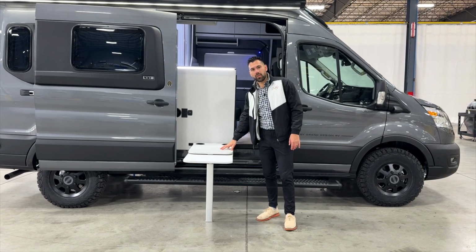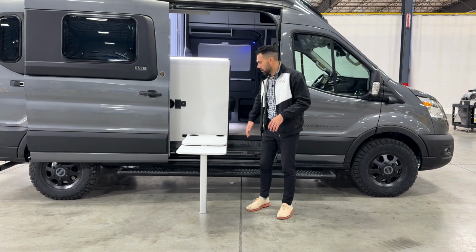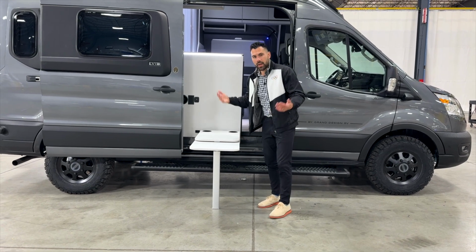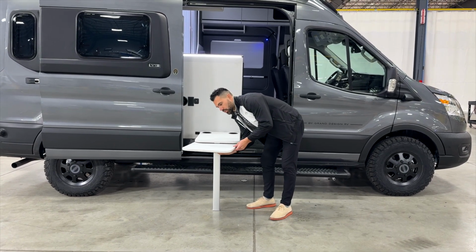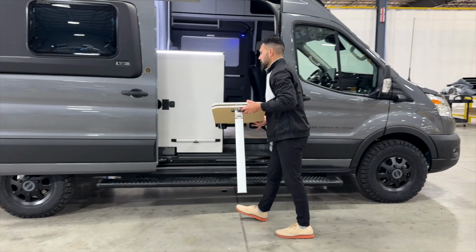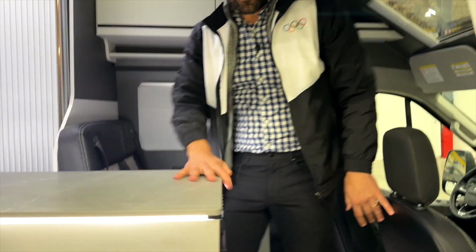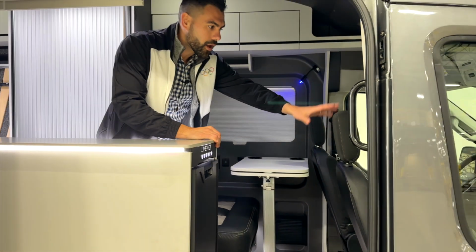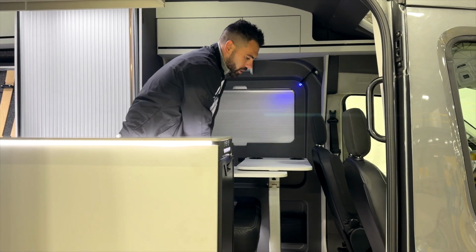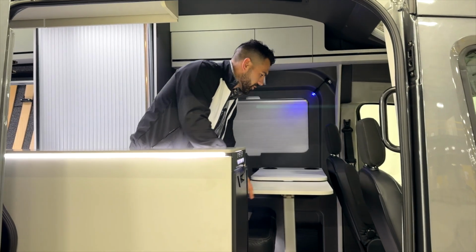Here's our dinette table that can be multifunctional inside the unit, outside the unit. Really large working surface with a very stable leg. When it's time to bring it inside, you just pull down on this, rotate, and I'm actually going to go ahead and take it inside the unit, set it up in our bench seat. Good seating for 4 people. If you rotate around the driver passenger seat, we can still flip this around to have a really large surface as you're driving or when it's dinner time.